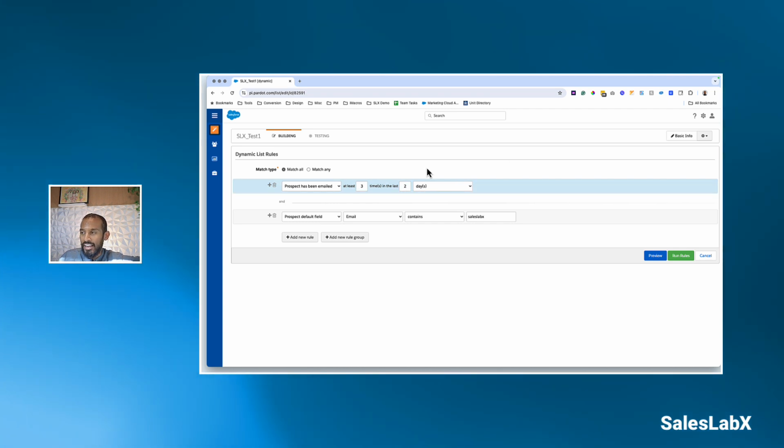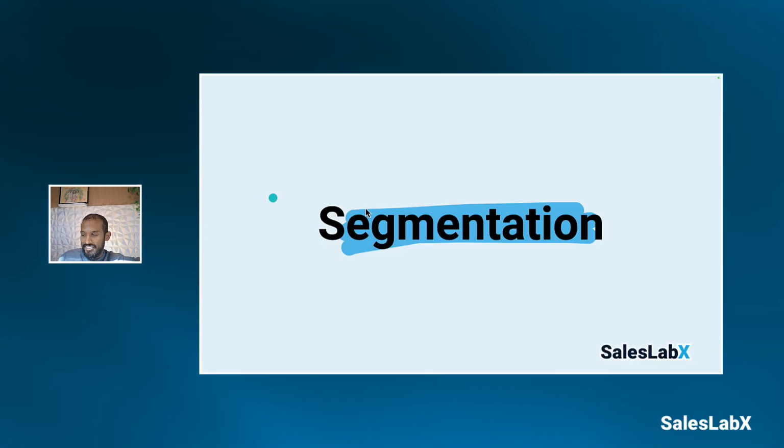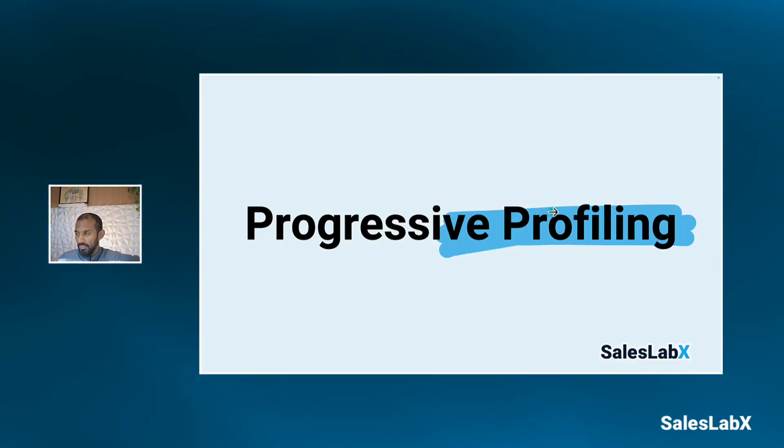So dynamic segmentation is super important. I know I'm going through the examples really quickly, but if you want me to dig into any more examples or questions about this, you can ask me in the chat, okay? Segmentations are big. Progressive profiling.